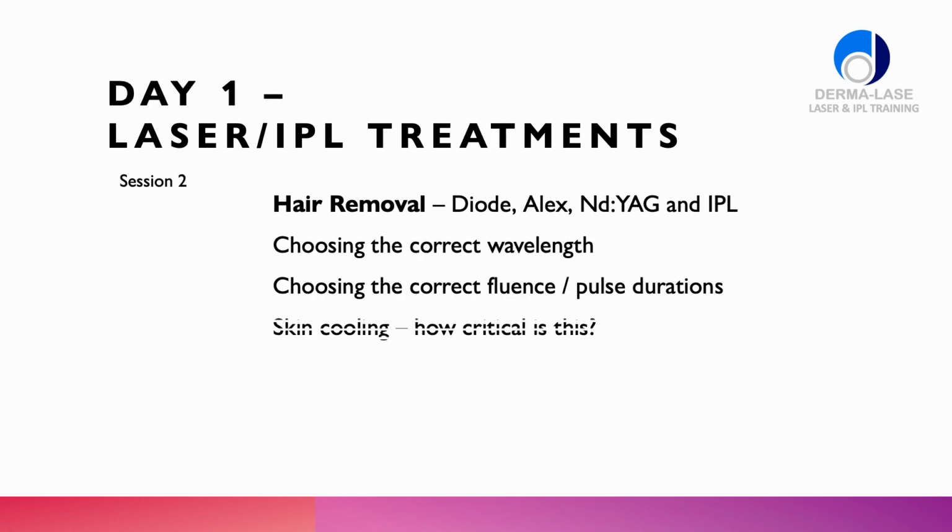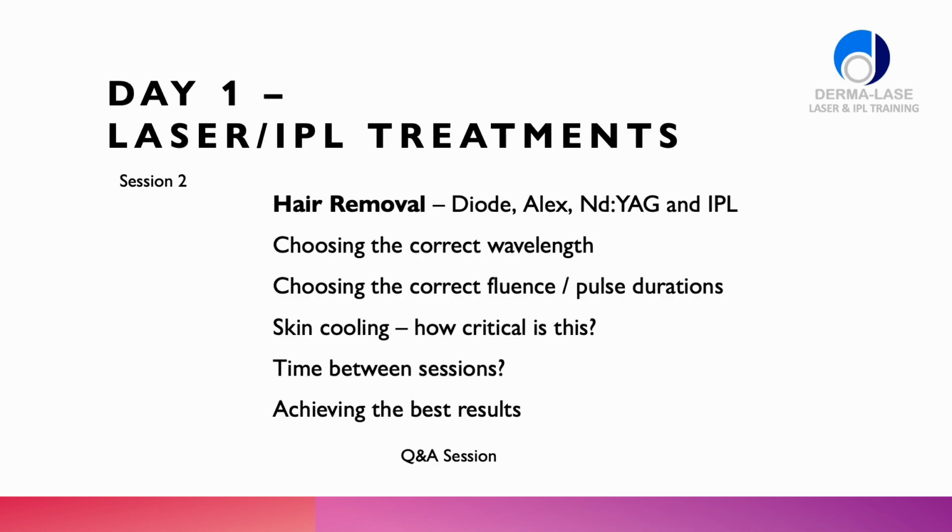In session 2 of day 1, we will focus on the removal of hair using diode lasers, alexandrite, long pulse Nd:YAGs, and IPLs. I'll talk about how we can choose the correct wavelengths for this application, and then in particular we'll discuss the choice of fluence and pulse durations and what's so important about both of those. We will also talk critically about the cooling of the skin, both before and after treatments, and why this is so important in achieving good results. Then we'll have a wee look at the timings between treatment sessions, and finally discussing the best way to achieve good results.